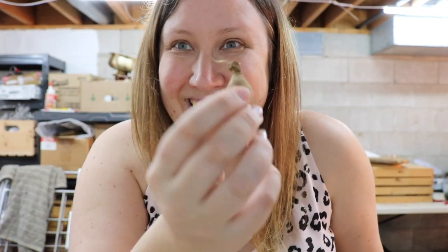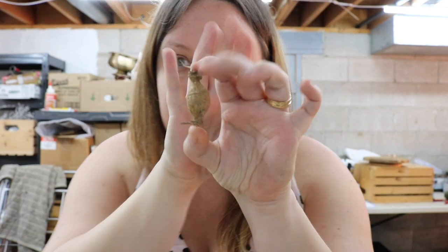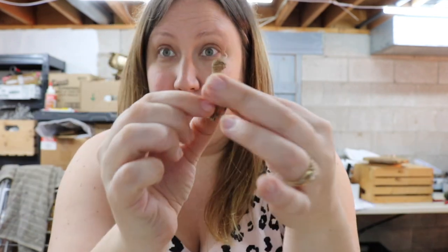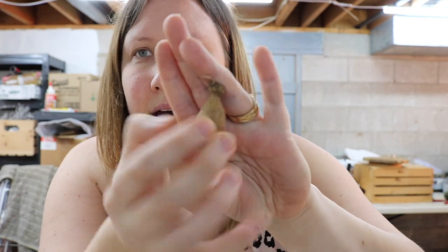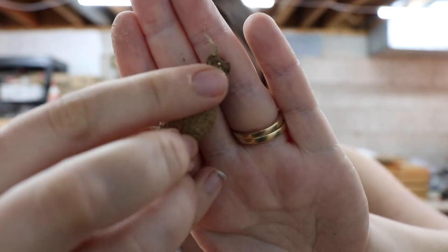That said, this little guy, which is the tiniest dahlia tuber known to mankind, is a Bella S, which if you know Bella S is a massive, huge dinner plate dahlia. This will still produce a plant. Its eye is already waking up. You can see the eye there.